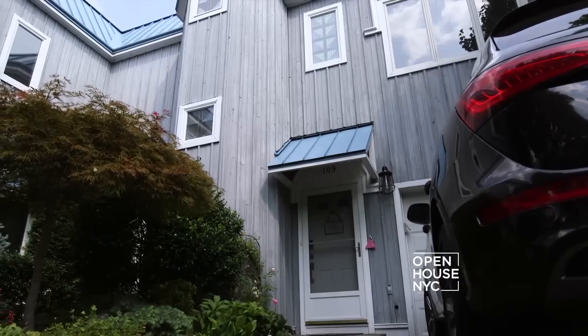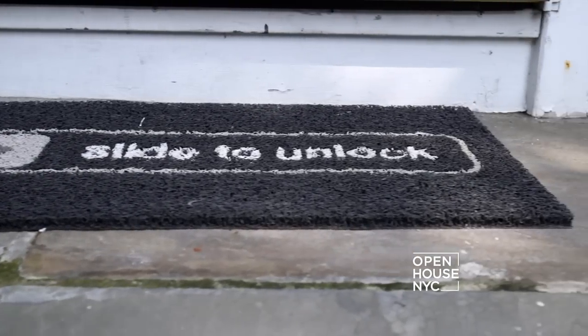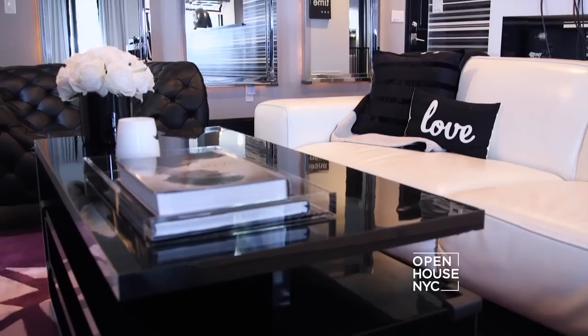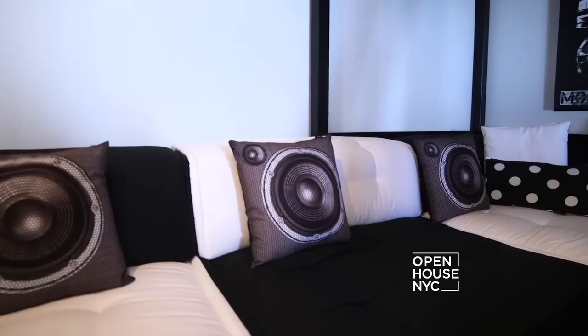Hi, I'm Vanessa De Leon, interior designer and lifestyle expert. Welcome to a townhouse I designed in Piermont, New York. My clients are world-renowned DJs, and they're inspired by their travels. They wanted their homes to remind them of their swanky hotel stays. They love black and white, so that's what influenced my design.